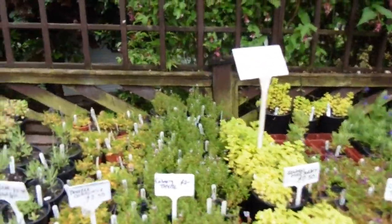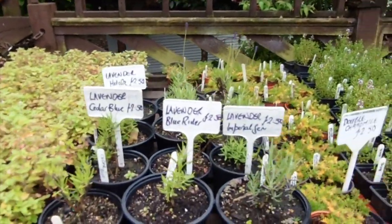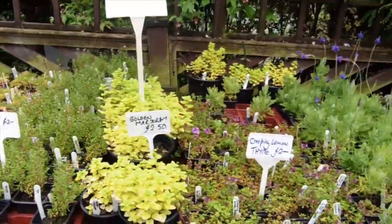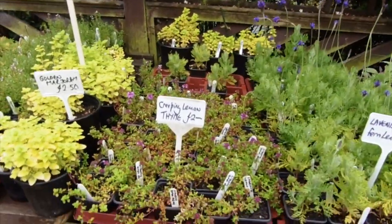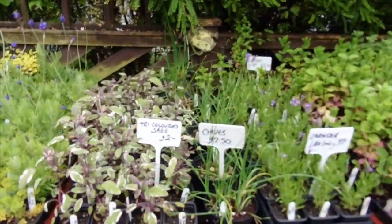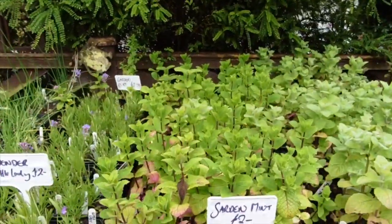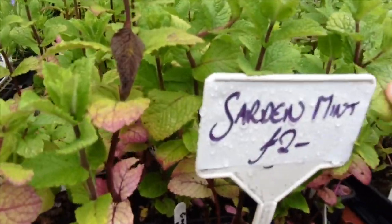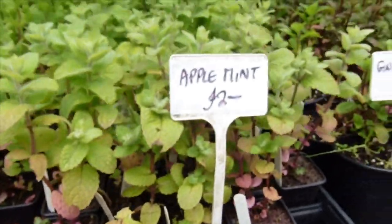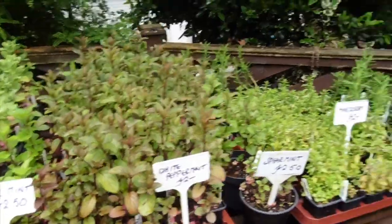But the herbs that we've got, there's a bit of lavender, I can't pronounce most of these, thyme, creeping lemon thyme, lavender again, chives and sage, bit of mint, let's give this a smell. Yep, that's very fresh. I've never heard of apple mint. I didn't realise there were so many different mints, to be honest.